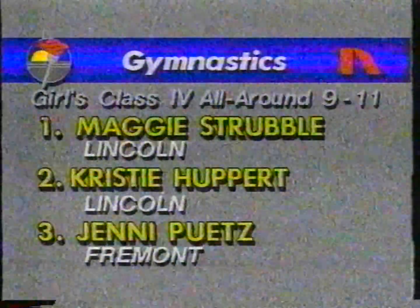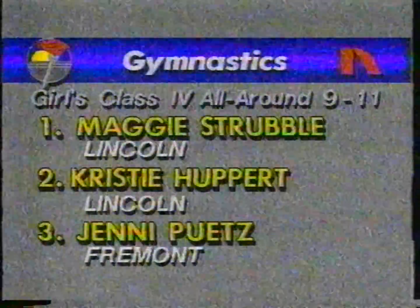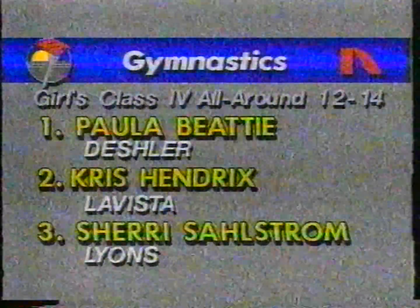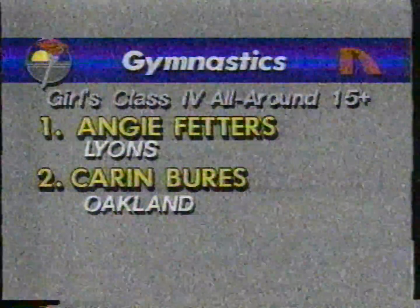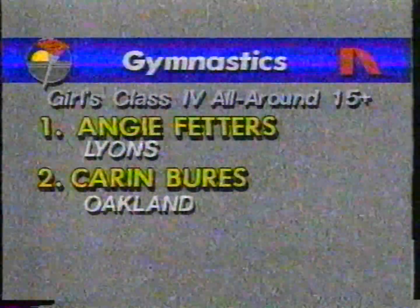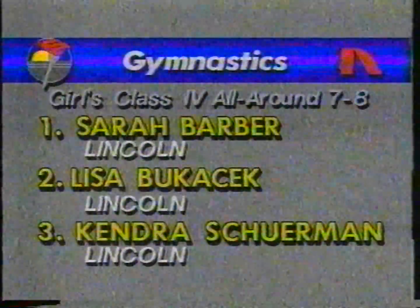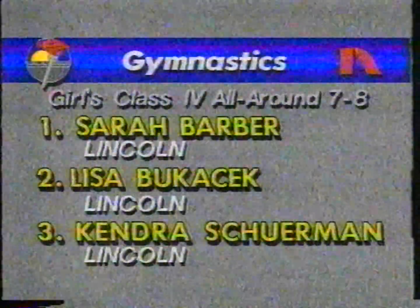Girls' Class 4 all-arounds, 9 to 11, Maggie Strubble is the champion. Christy Huppert of Lincoln is second, and Jenny Petz of Fremont is third. Girls' Class 4 all-around, 12 to 14 years old, Paula Beatty of Deschler, Nebraska, the champion. Chris Hendricks of La Vista is second, and Sherry Sahlstrom of Lyons, Nebraska is third. Girls' Class 4 all-around, 15 and up, Angie Fetters of Lyons, the champion, and Karen Burris of Oakland is second. Girls' Class 4 all-around, the little ones again, age 7 and 8, Sarah Barber of Lincoln, the champion, with Lisa Bukachik second, and Kendra Sherman of Lincoln is third.